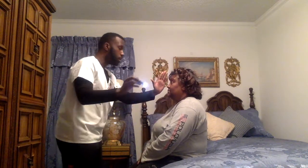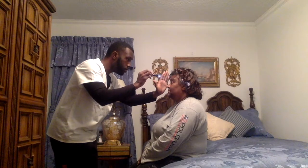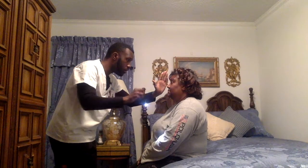So the next set of cranial nerves that we will discuss are the second, third, fourth, and sixth cranial nerves. Those are the optic, oculomotor, trochlear, and abducens. These cranial nerves control the vision and eye movements. So to do those, I will check PERRLA, which is pupils equal in size, round, reactive to light, and have perfect accommodation. So to do that, I will take my pen light and I will gauge if the size of the pupils react to the light, in which they do.